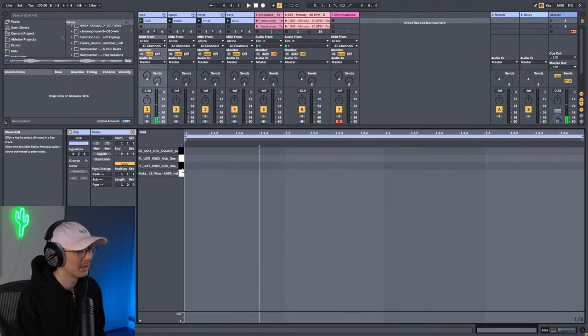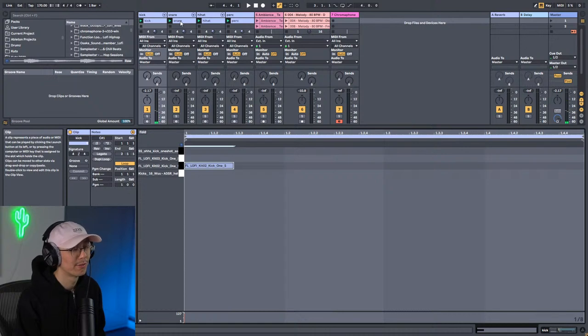So what I like about these lo-fi kicks is, once again, it sounds very organic. There's almost some texture to it, as if it's coming off an old record. Gives it a little more soul to it. I'll try this one. So we're gonna go for a lo-fi hip-hop kind of vibe today.